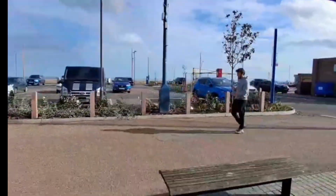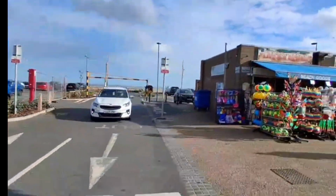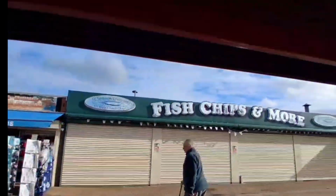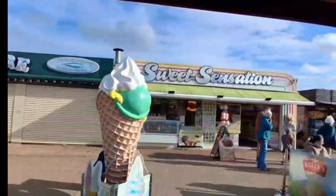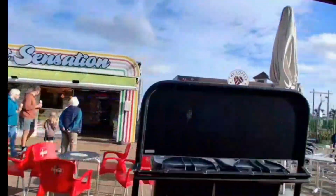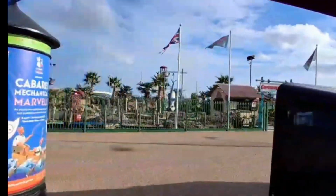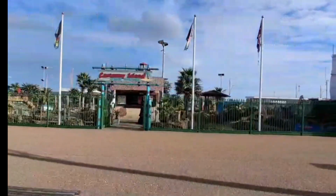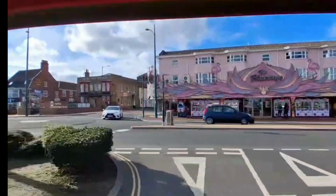Bear with me guys, I'm just repositioning the camera. Okay, here we go. Sweet Sensation, that's where to get all your sweets. Castaway Island, that's the crazy golf place. Ooh, the Pink Flamingo, they're open till late.